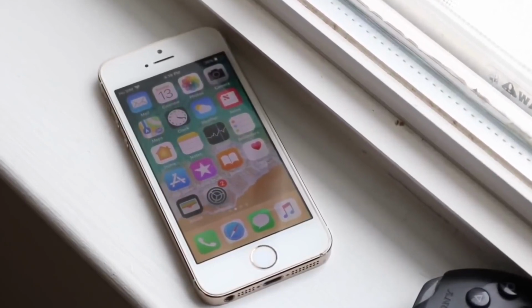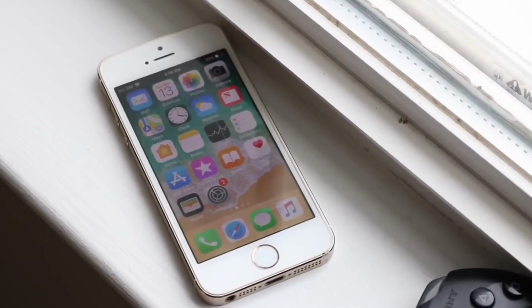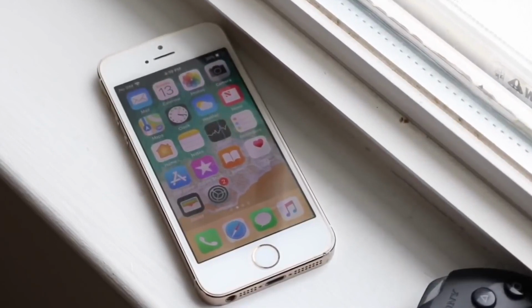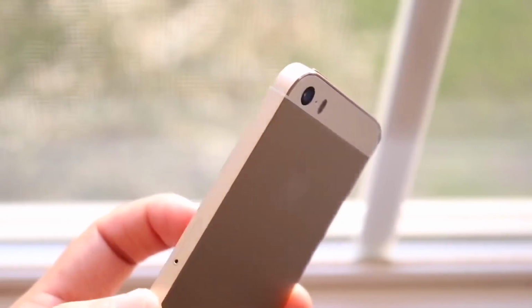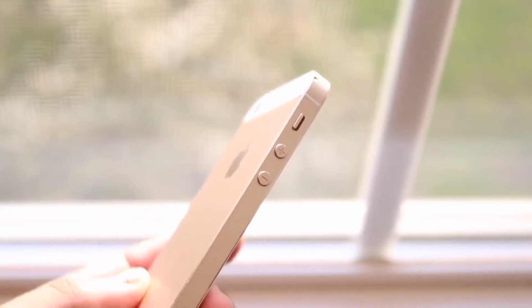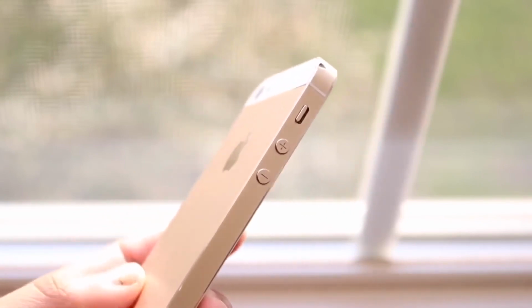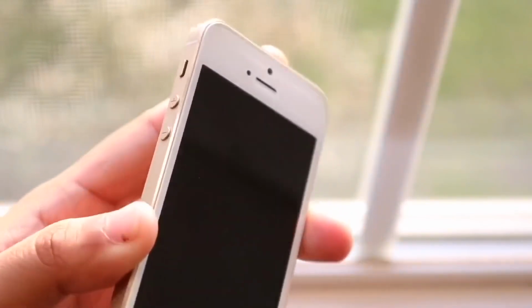Now on the back of the iPhone 5S, you do have that single camera setup, which we'll go ahead and hit on right now. It had that single 8 megapixel sensor. Now I don't think anybody's really expecting this phone to be extremely good anymore. Obviously we made huge improvements in the camera sensors, but in all honesty, it's not that bad of a camera lens. Obviously it's not that great, but it's really not that bad.